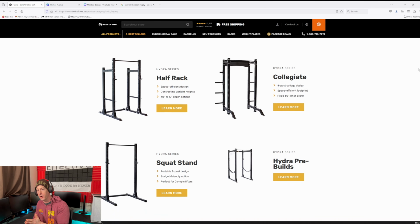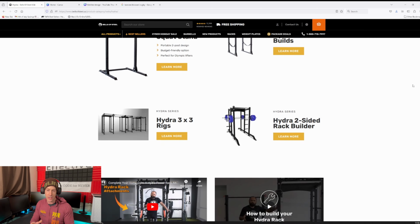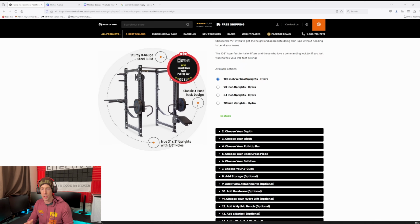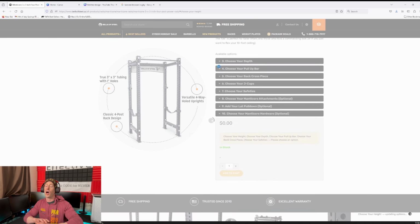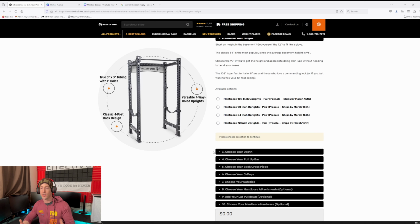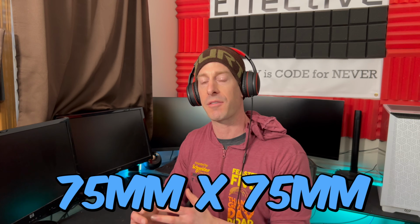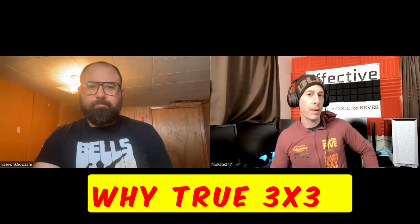Now, for those who are not familiar, Bells of Steel recently released these fantastic power racks that have almost an unlimited amount of customization with regards to height, depth, and a whole host of other attributes that you don't typically see with a lot of home gym retailers. You went with a true 3x3 construction. For people who don't know, when power racks are made overseas, they're sold as 3x3, but they're really like 75mm by 75mm, and that does cause some conflict with trying to get attachments to crisscross. So why did you go with a true 3x3?